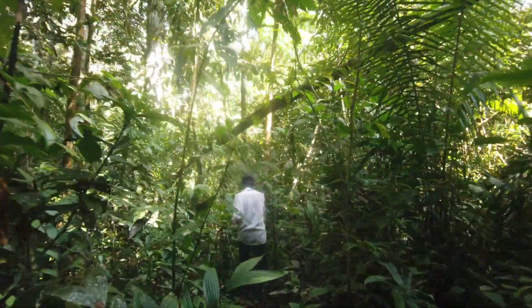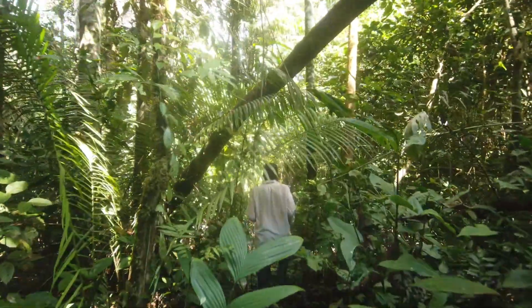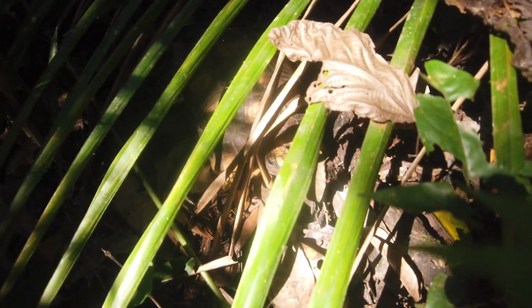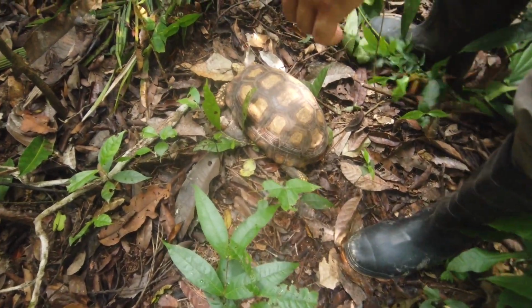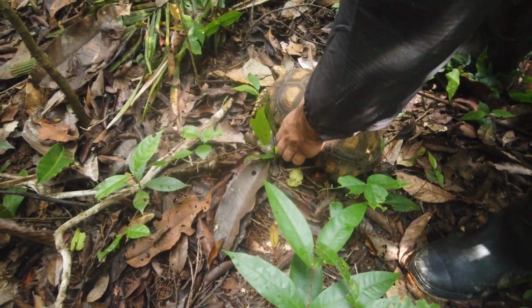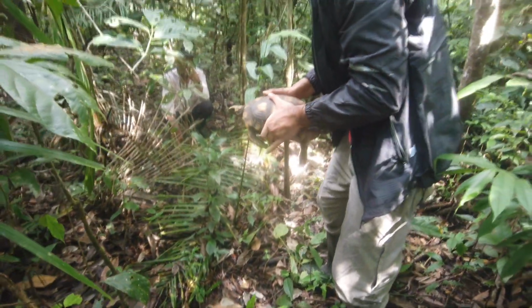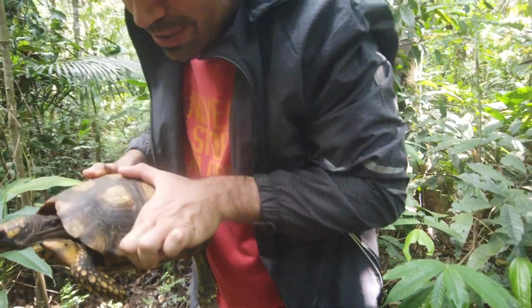After that, we went even further into the rainforest, and Kevin managed to spot something which was pretty interesting. Now, the last thing I wanted to do was bother this poor turtle, but on the other hand, how often do you come across a land turtle in the Amazon rainforest?